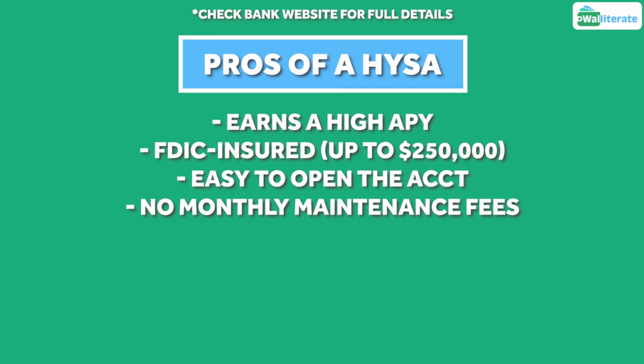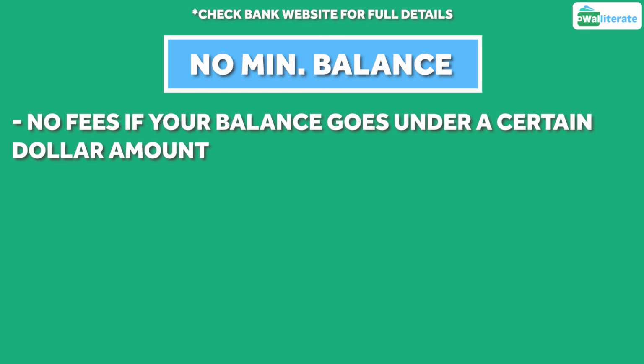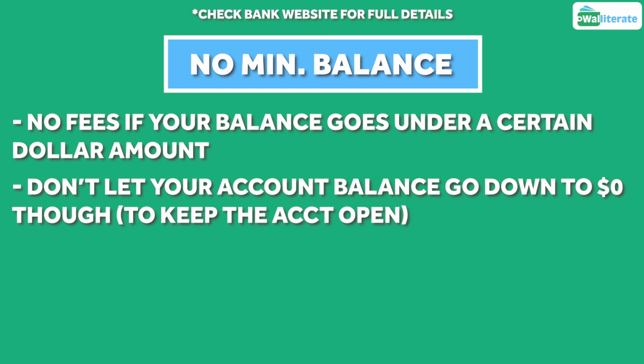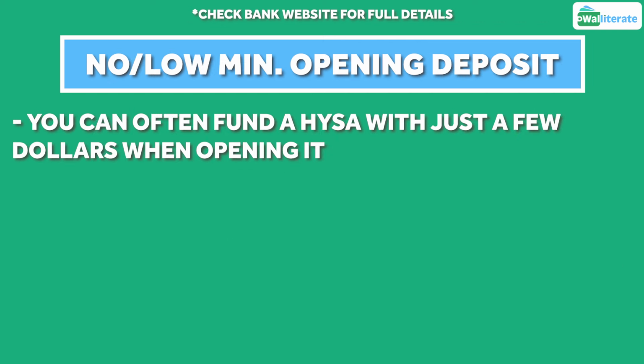With a high-yield savings account, though, you normally don't have a minimum balance requirement, so you don't have to worry about fees for dipping below a certain threshold. Of course, you'll want to still keep at least a few dollars in the account at all times to make sure the account stays open. Most high-yield accounts also have no minimum opening deposit requirements, or very low requirements, so you can often fund them with just a few dollars when you're starting out.